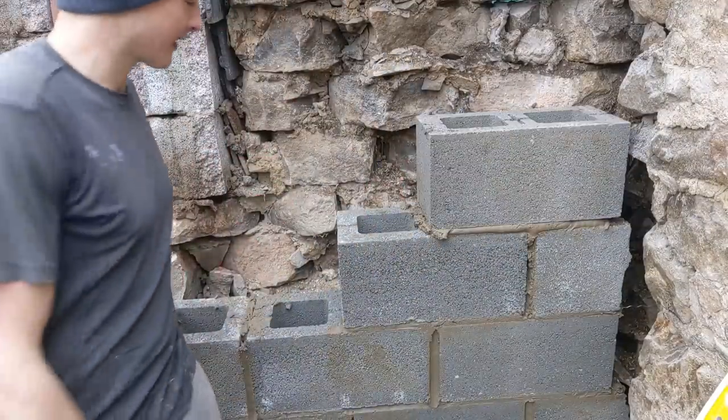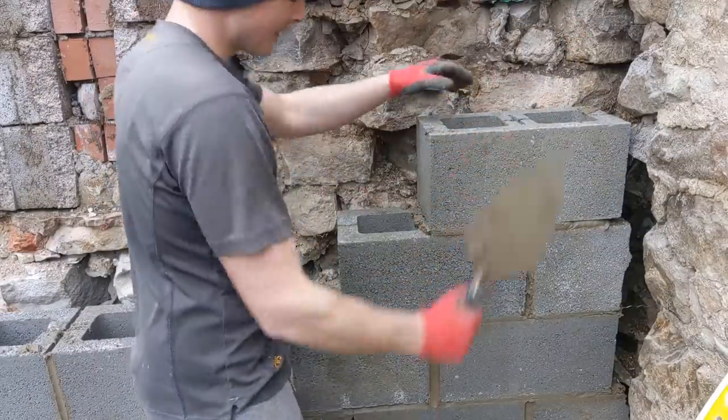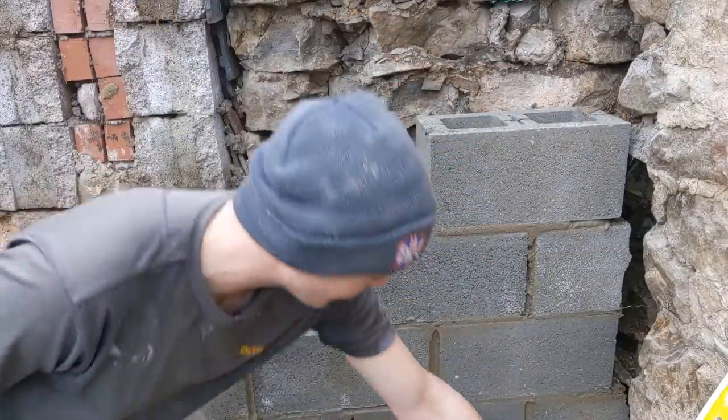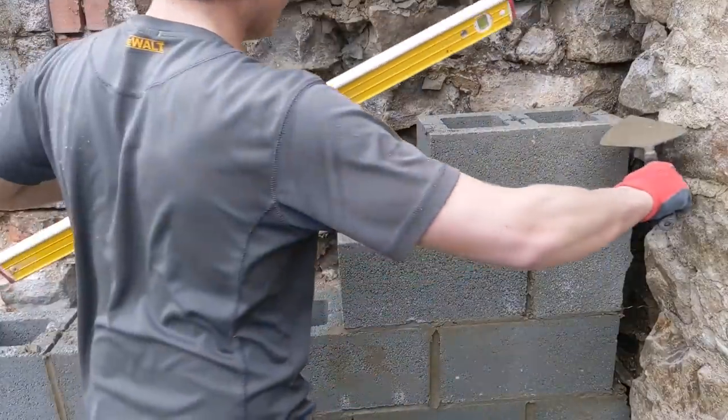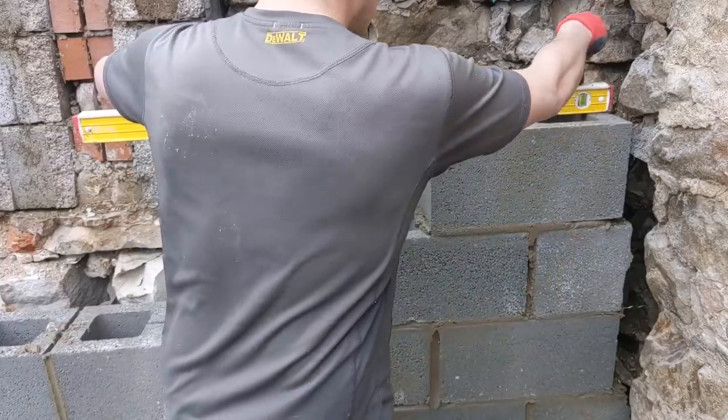I've seen lads in America and Canada and Ireland, they lay these a lot and they throw them about with one hand like it's nothing. I don't know if they're slightly lighter. Probably not, it's probably just me, but they're heavy.